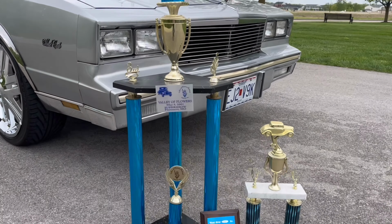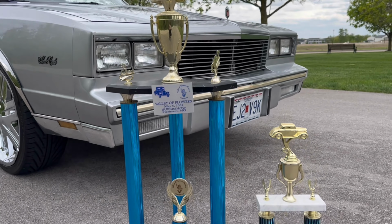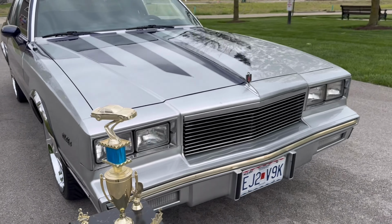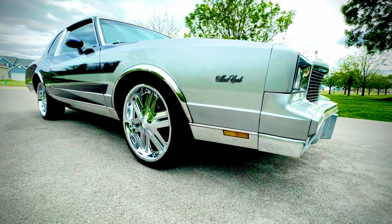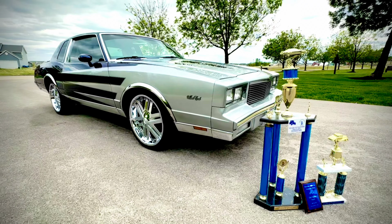Won a couple trophies in car shows. That's the third place right there, the big one. The second one's second place, and the little plaque was the first place. So they got smaller as they went. A lot of time and effort was spent on this car.